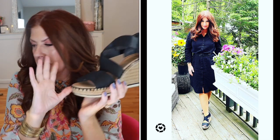Okay, so bag, shoes. Okay, we're on shoes. So these ones. I know. Do you guys get tired of these? But I'm telling you, they're the best shoe, the best espadrille. They're the go-to. When I don't want to think about it, I just want an espadrille. I want it to be comfortable. I want it to be easy. I mean, Dr. Scholl's, comfortable, everything, perfect.